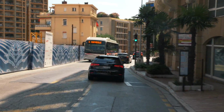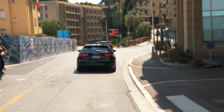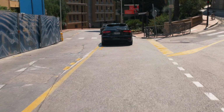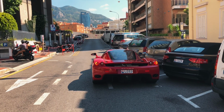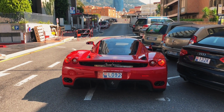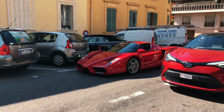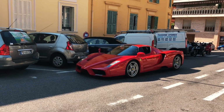I left our apartment in the morning, and on my way to the city center, a Ferrari Enzo drove in the opposite lane. Of course, I immediately turned around, but got stuck on a traffic light and lost the Enzo from sight. Thankfully, the Enzo was parked up just around the corner, and I got a good chance to look at it. There it is, another Enzo. And I'm sitting here on my bike. These random super rare cars driving by is the thing that I enjoy the most about Monaco.